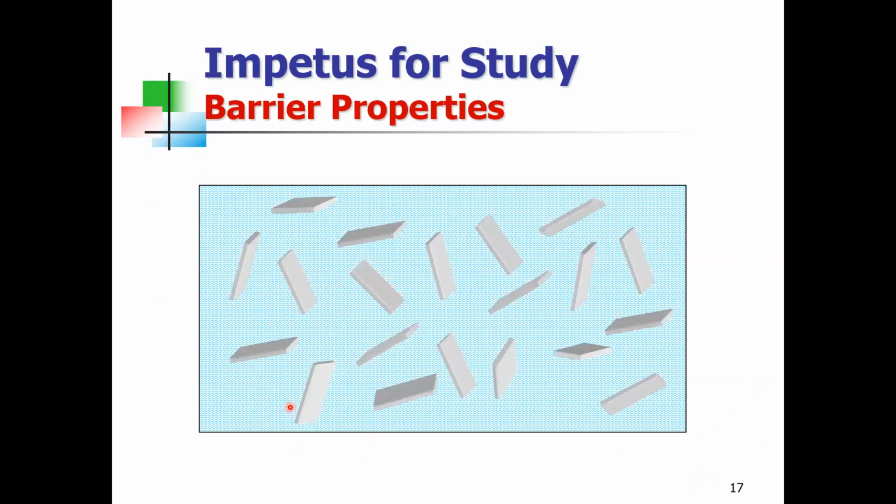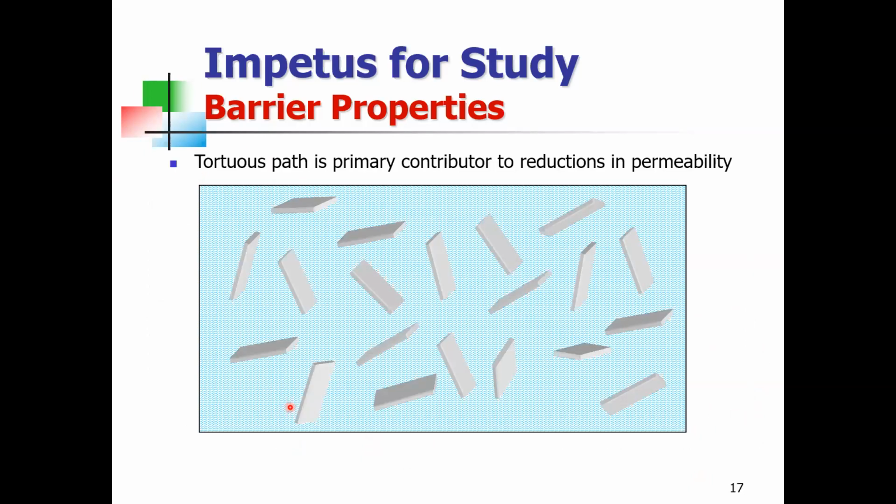So why is this? Well, here's why. You have a tortuous path that your permeant must take through the material. And as a consequence of that tortuous path, it takes it a lot longer to get from one side of the material to the other, because it's going around all of these platelets in this case. This is why the clays and things like graphene and metal dichalcogenides work so well for barrier properties: if you can get them nicely dispersed, then you create an incredibly long diffusion path.